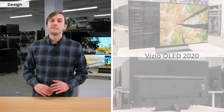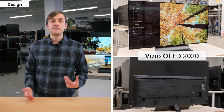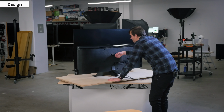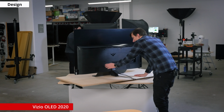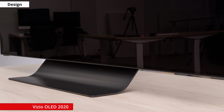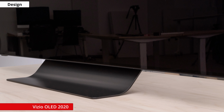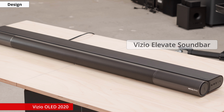The Vizio OLED has an incredible design that looks much nicer and more premium than any other Vizio TVs we've tested. The main frame is made out of smooth matte metal with good quality plastic on the back. The TV uses a nice looking and fairly low profile center stand that does a good job at supporting the TV without much wobble, and it's designed to perfectly fit Vizio's Elevate soundbar. Because the stand raises the screen from your table quite a bit, you can also likely fit any other soundbar you have, though it may not fit as perfectly as the Elevate.